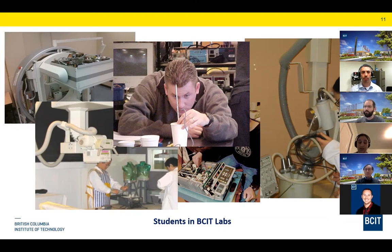Over the summer, I also had the opportunity to work at Surrey Memorial Hospital as a co-op position. So that was last summer. This gave me insight into the role of a biomed in a hospital, and it gave me a good idea of what a biomed exactly does. In classes, you're more learning about theory, but the practicum is where you put all of that theory into play.